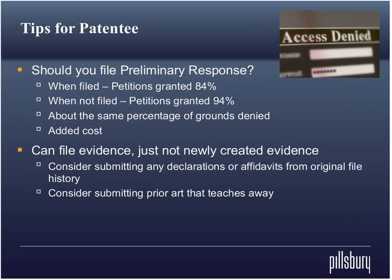But I looked at the statistics, and when the patentee or patent owner files a preliminary response, petitions are granted about 84% of the time. But when they don't file them, they're granted about 95% of the time. So it seems, at least, but again, we don't have enough cases yet for this to really be of any significance, and 2 more denials could completely skew these numbers the other way.